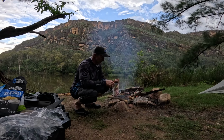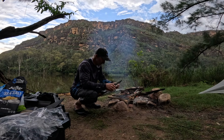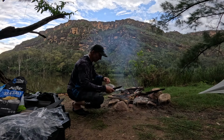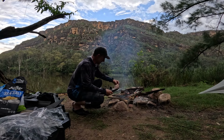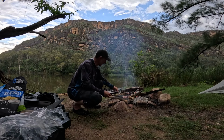Just cooking up a bit of dinner tonight down in the Shoalhaven Gorge. It's just spectacular down here. If you haven't gotten yourself down here yet, definitely put it on your to-do list. I'm in this little private camping spot. Not private, meaning I'm the only one here. I'm just going to cook a couple of pieces of pork medallion for dinner.